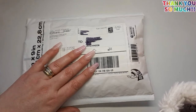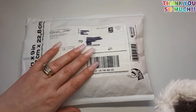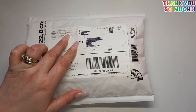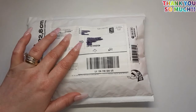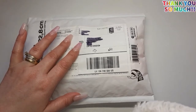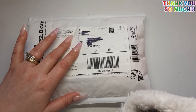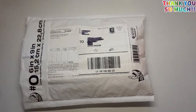So anyway, Kathy sent me a tracking number, and on here it also says the 18th of the 12th, 2020. So the 18th of December she sent it. I received it yesterday, which is the 28th of January. So looking at my calendar, it was 1 day shy of 6 weeks. Can you imagine that?